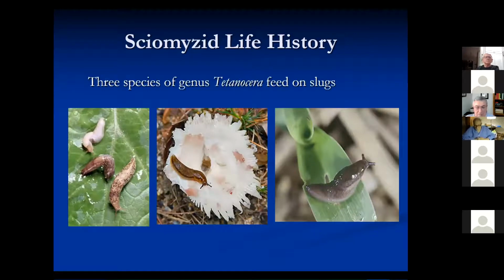Not all snail-killing flies kill snails, although almost all species kill gastropods, snail, slugs, or clams, except for one species in Africa, there may be 2, that feed totally on oligochaete worms. So you have 3 species in North America that attack slugs as larvae, and the adults will scatter their eggs on foliage, vegetation, near where they expect the slugs to turn up. We have Tetanosteras plebeia, valida, and clara.